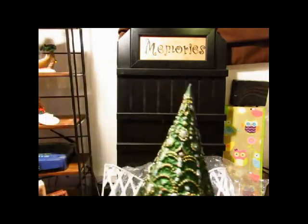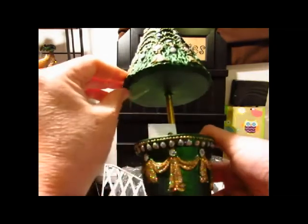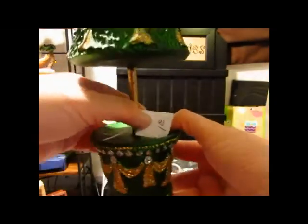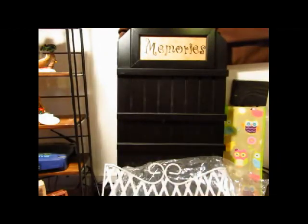No, she won't stop. Anyway, this tree is kind of hollow up here, but it's heavy on the bottom. It was only a dollar at the Church Mouse. So I got it. It's so pretty. I'm going to put it on my craft table.